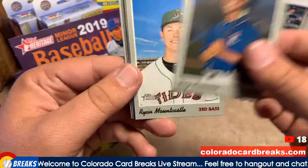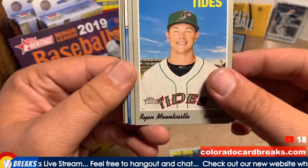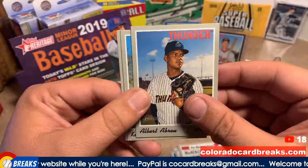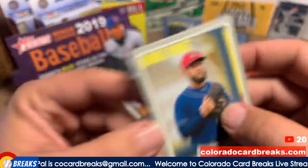Daz Cameron for the Tigers. We got something there. Probably another stupid insert. Ryan Mountcastle. Estuary Ruiz. It is. Mackenzie Gore. Albert Abreu. Keegan Thompson. And Ali Sanchez for the Rumble Ponies. I'd play for the Rumble Ponies. That's a badass name.